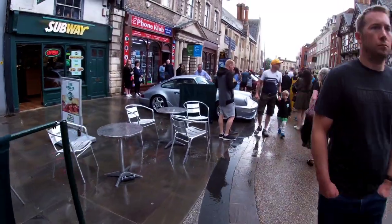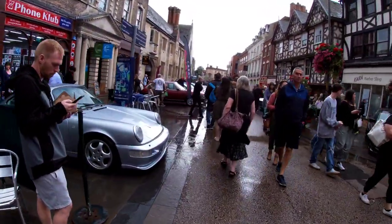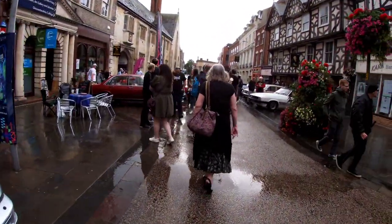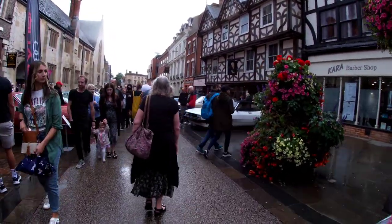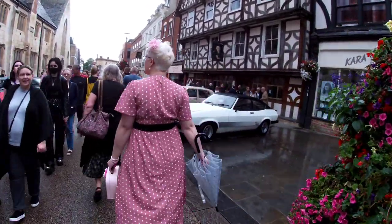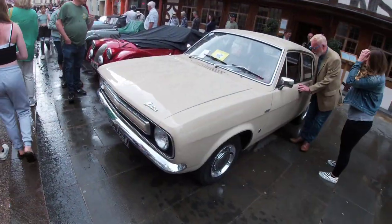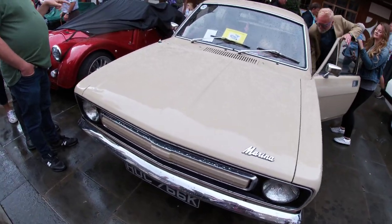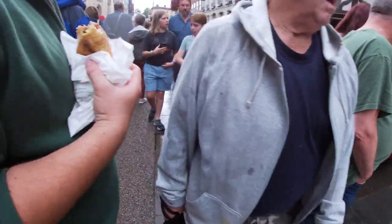Gets a bit sort of eclectic down here because you tend to get the 70s, the 80s and the 90s all sort of mixed up normally. Oh, I saw this Capri drive down the road the other day in, where was I? Quedgeley. I thought that's unusual to see driving about. Oh, look at that Marina. That's nice. Beige. Looks white on the camera, doesn't it? But it's beige, it's beige.